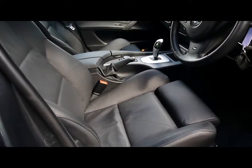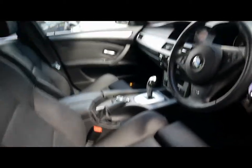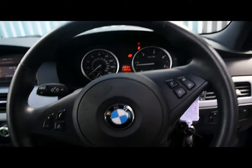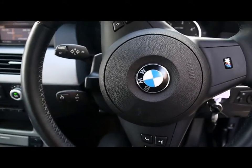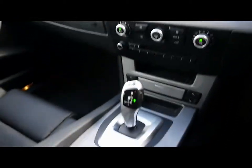We've got front sports seats, both of which are heated and electrically adjustable. Into the front, automatic headlights and rain sensors, multifunction M Sport steering wheel with cruise control on the stalk just behind there. We've got push button start and dual zone climate control.